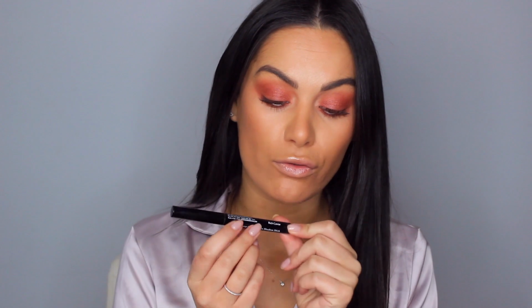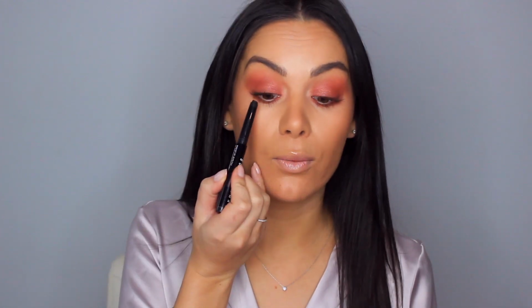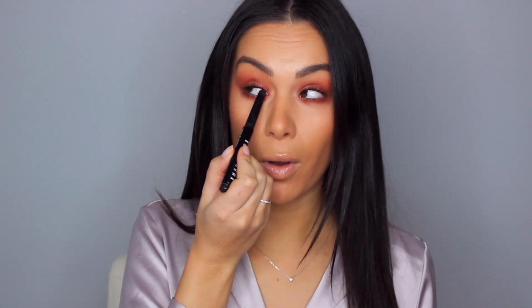Now this isn't in the collection, this is just in the core range, but I love these pencils so much. This is the Bobbi Brown Longwear Cream Shadow Stick. It's in the shade Rich Caviar, which is a super deep brown. Now this is great for obviously eyeshadow, but also for eyeliner as well, because it's super blendable. So I'm just going to pop this in my waterline right here. Even though it's quite difficult to do, it's worth doing.